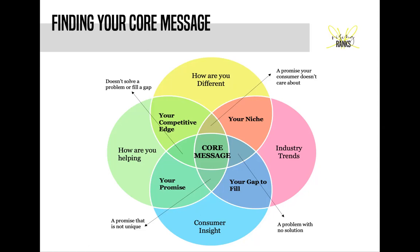So again, just go through all of these and really make sure that you have some sort of insight into them. It doesn't mean that you need to touch on all four of these for all of the utility, for all of your messaging, but it is very good to be cognizant of what this is and what this looks like in your business.